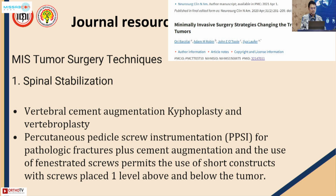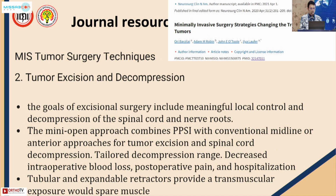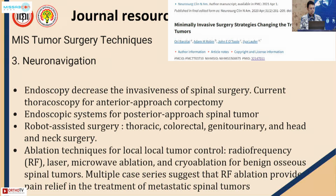The next generation is percutaneous pedicle screw instrumentation, which we have done quite a lot for pathologic fractures, added with cement augmentation and fenestrated screws. For tumor excision and decompression, we use a mini-open approach combined with PPSI. And neuronavigation and endoscopy can decrease the invasiveness of spinal surgery: thoracoscopy, endoscopic systems for the posterior approach, robot-assisted surgery, and even ablation techniques.